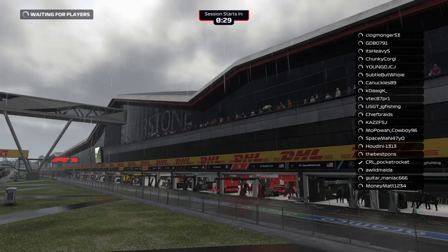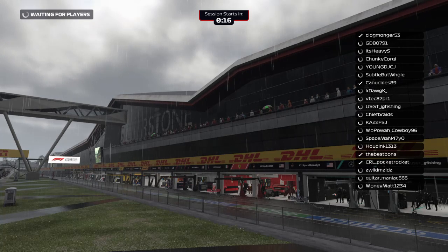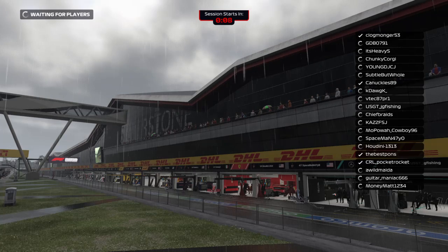But it is going to be a wet start of the race here at Silverstone as Pocket Rocket hits the ready up button here. And it appears as though he was the first to budge. We will be kicking off the formation lap, and then of course the race here around Silverstone in about 13 seconds. So I will be back in just a few moments. Going to take a quick sip of water to then take us through the formation lap and the 5 red lights.